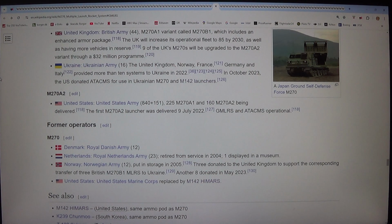9. Ukraine, Ukrainian Army, 16. The United Kingdom, Norway, France, Germany and Italy provided more than 10 systems to Ukraine in 2022. In October 2023, the US donated ATACMS for use in Ukrainian M270 and M142 launchers.